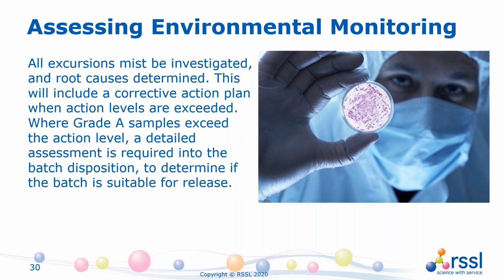And with grade A contamination, it's also important as part of the batch release process that a detailed assessment is undertaken, which also informs about the batch disposition and is an indicator of whether the batch is suitable for release. It's also important to take into account monitoring outside in the area surrounding the isolator, be that grade B or grade C. And this is because that data, particularly if there's an upward trend, can indicate the potential build-up of contamination, say during loading the isolator or other activities.